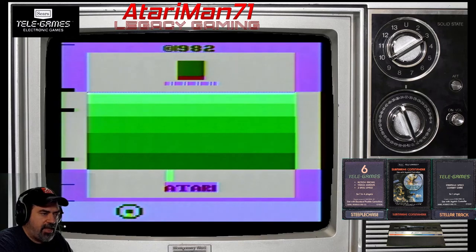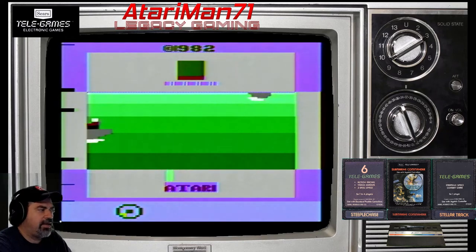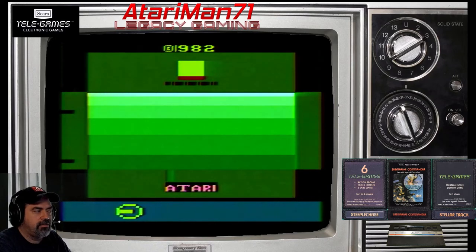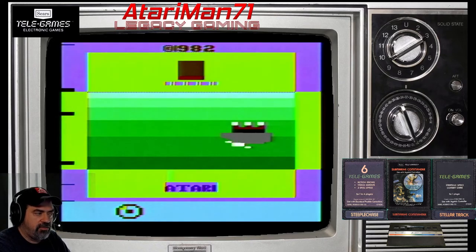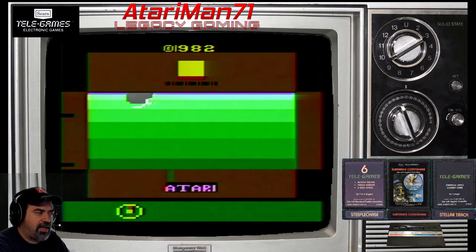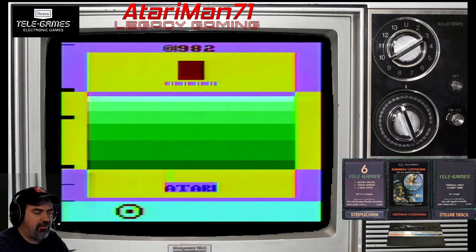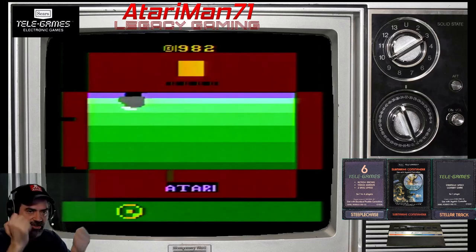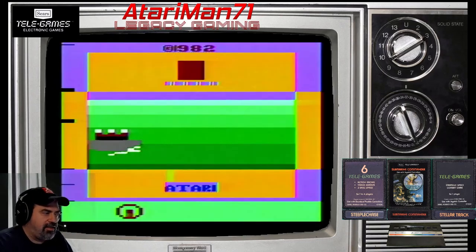So the information I have for Submarine Commander, it is cartridge 4975142. It was released in 1982, uses a joystick controller. This game is based on a Midway arcade game called Seawolf 2 that was played with a periscope, and I remember seeing it in the arcades. But I never played it. You know, there was this periscope and you'd go around in a circle, you know, like a fool. But I never played it.